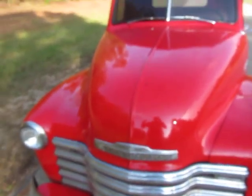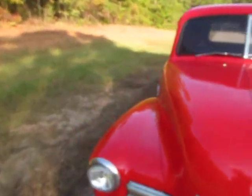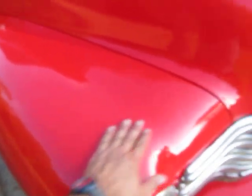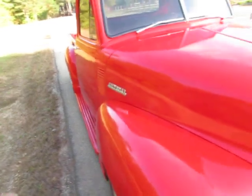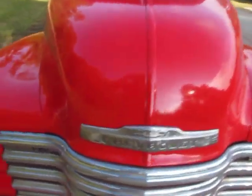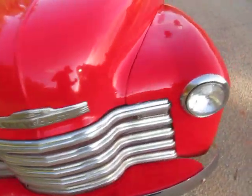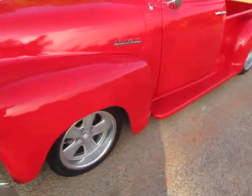What I was going to say, a few imperfections here or there, is what I meant by that: if you want to wet sand and buff, that's what I should have said. As you go around the truck and put your hands on it, you can just tell there's a couple little spots, and you say, well, if I wet sanded and buffed this truck, it would bring it up to a whole other level of shine. There are a few imperfections, like a couple of little rust holes there in the grill. The body's very straight.